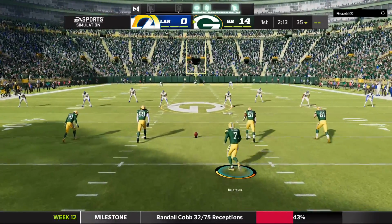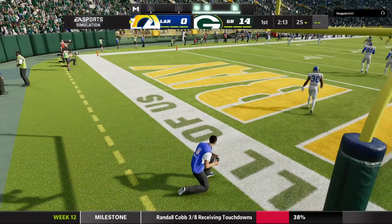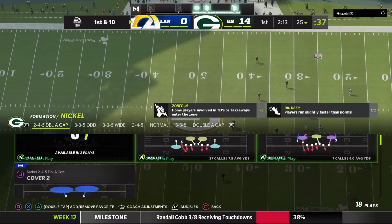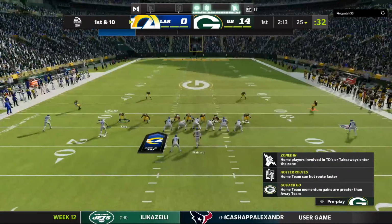Set now to kick this one away, and off it goes. And this will not be returnable. It's out of the back of the end zone for a touchback. Set to begin their next drive, the Rams offense at the line.